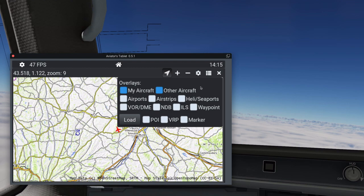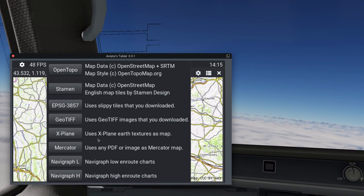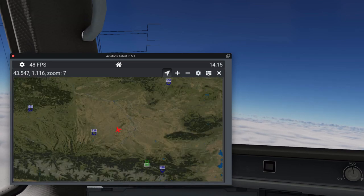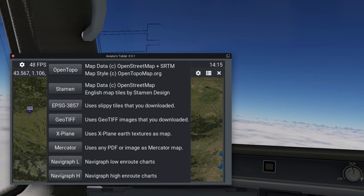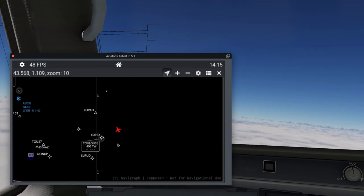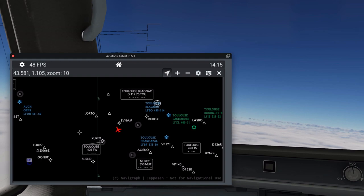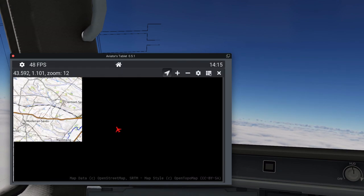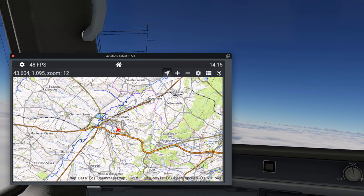This is very nice. Get rid of that. What does that do? Uses X-Plane Earth textures as a map. Oh, that is clever. Open topography, locator, Navigraph, high. Oh wow, that is so cool. So I don't have a Navigraph paid subscription. I do use SimBrief, which, like I said earlier on, is free. I am extremely cheap. I don't like paying for things. I would probably pay for Avitab, to be honest, because this is extremely impressive.